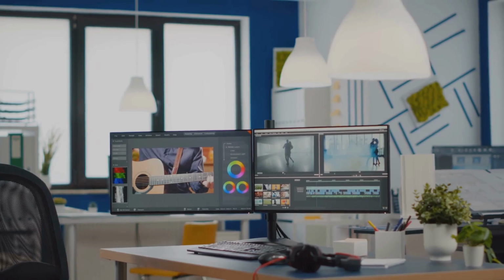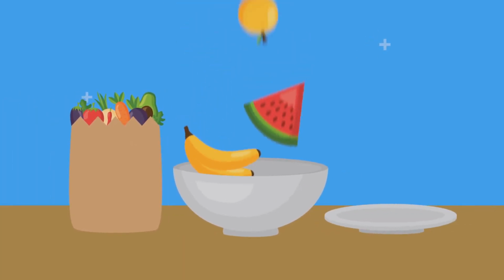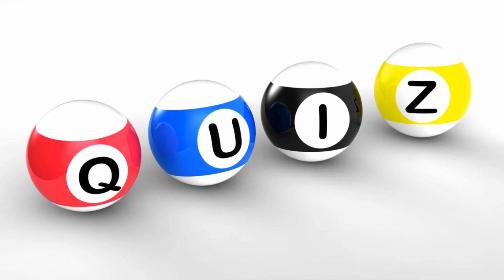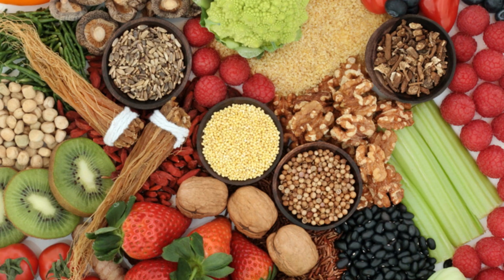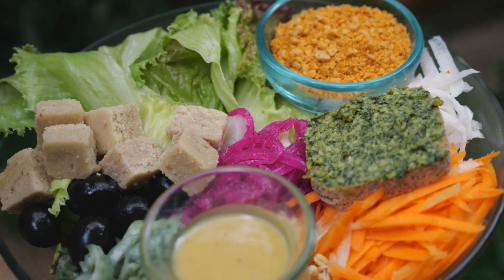Today we're doing something a little different. Something that's going to test your knowledge and maybe even teach you a thing or two about one of the most hardworking organs in your body, your liver. We're going to play a game, a quiz, to see just how much you know about the foods that help keep your liver healthy and functioning at its best.